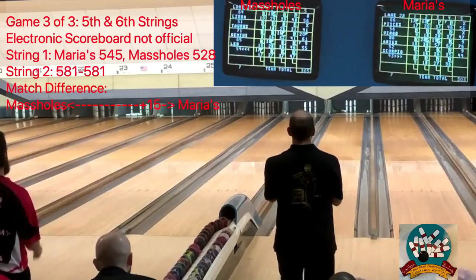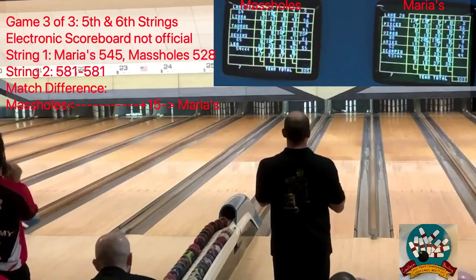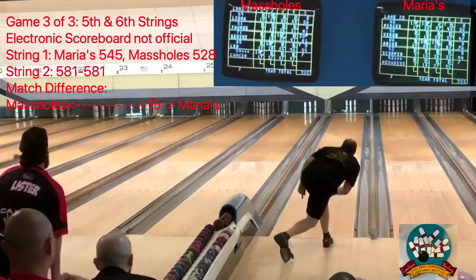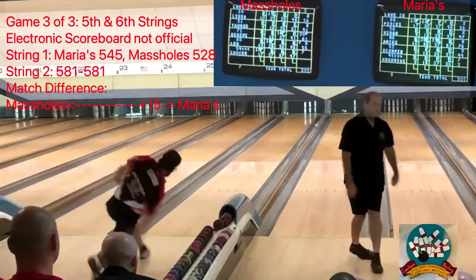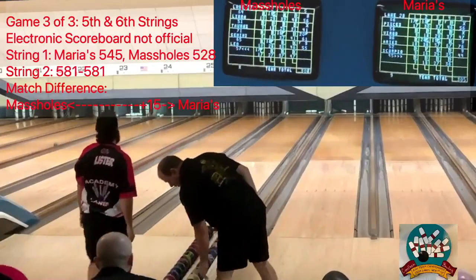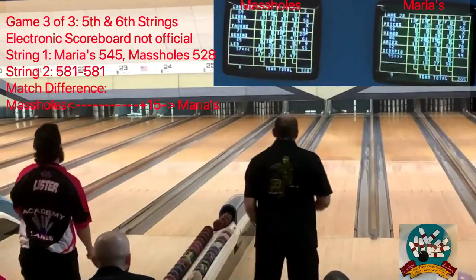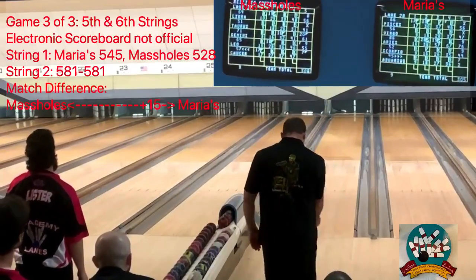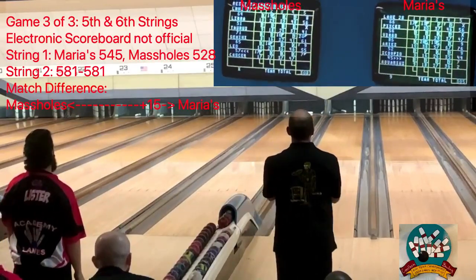Has the 5. In the middle. Can he pick it up? Oh no, missed it by 1. Try. Lister with a spare, got it! Tightens the noose! That could bring the deficit into the single digits.